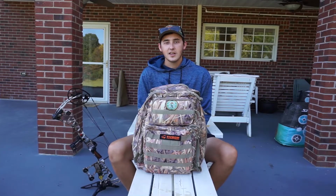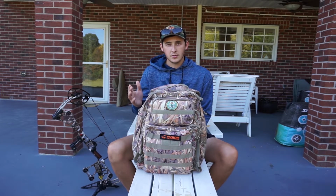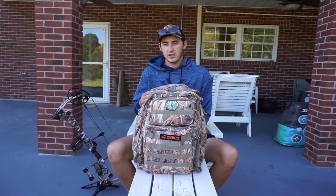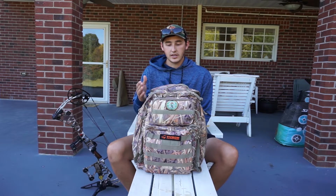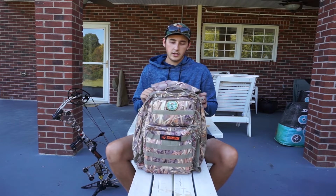Alright, let's get started. So first, this is a backpack from Yukon Outfitters. To be honest, I don't know much about the company, and I've had this backpack for a long time, so there's not much to the bag, but it's big enough for me and it holds what I need. So start with this top pocket here.